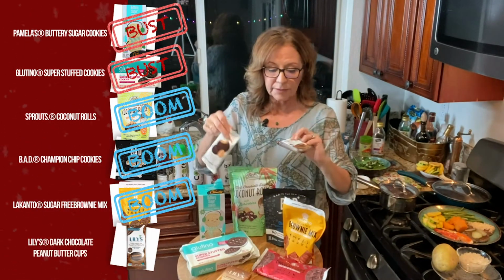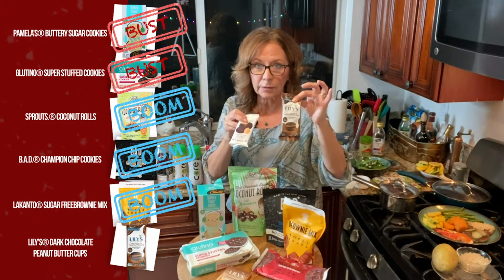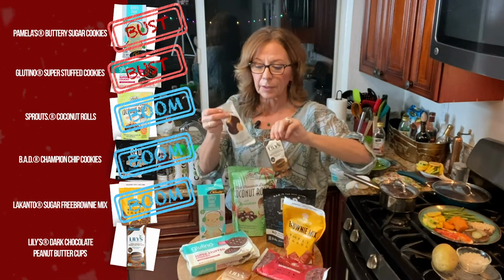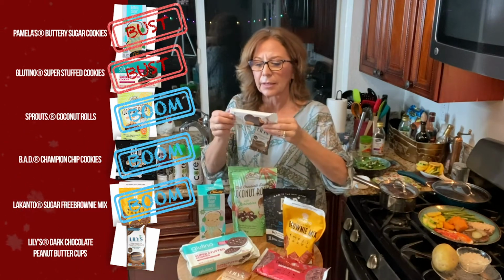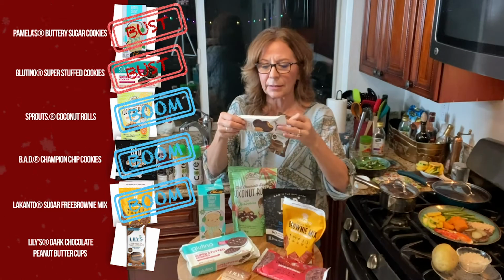Now with chocolates, rapid fire. Lily's, stevia and erythritol sweetened. This is a really good peanut butter cup. I love my Justin's, and it's totally quality ingredients in here.